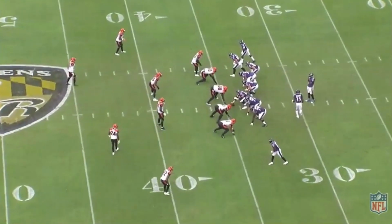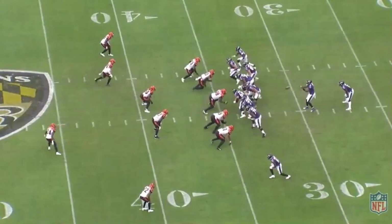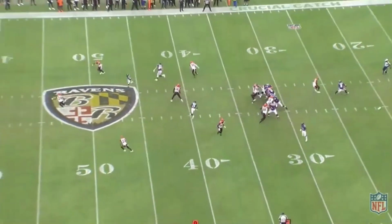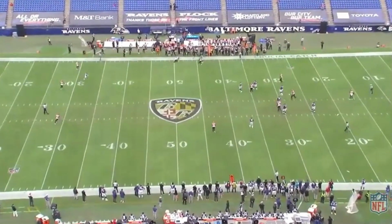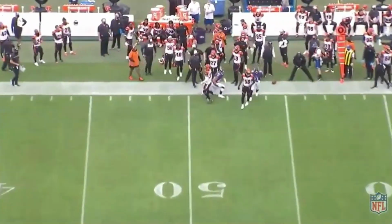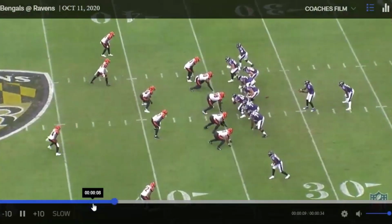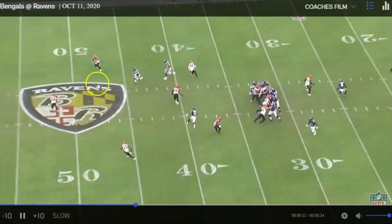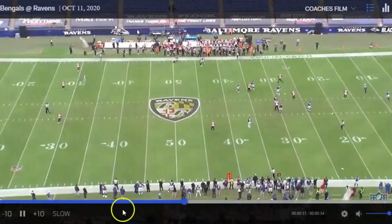Now, I love this approach. It's what people always talk about with Bill Belichick: what does he do? He takes away what you want to do. He takes away what you do best. And the Bengals knew it was all about those guys, and they tried to take it away. Here, once again, we've got bracket on Brown, getting vertical. Look, there's guys on either side of him right there.